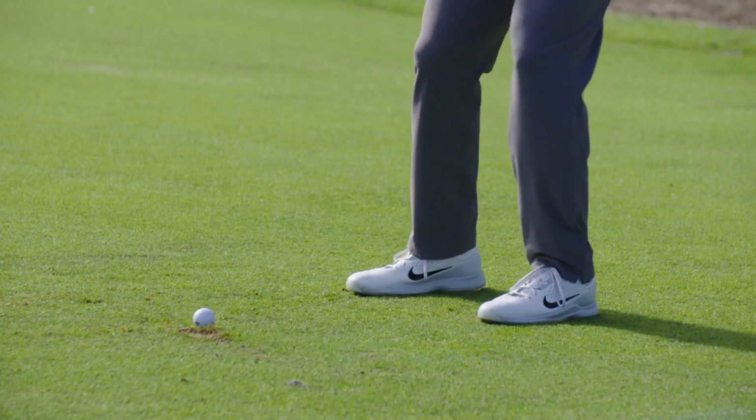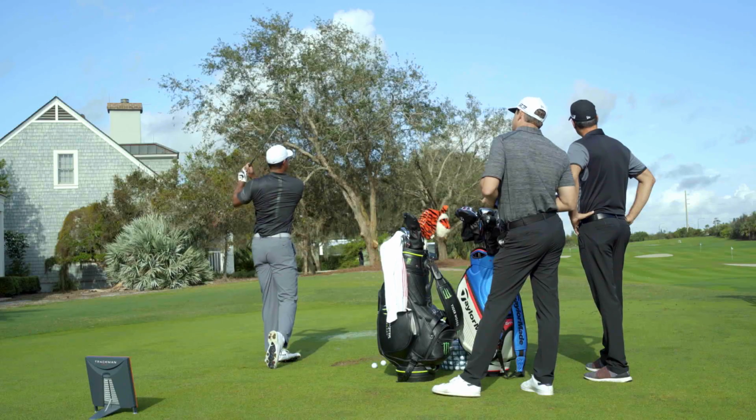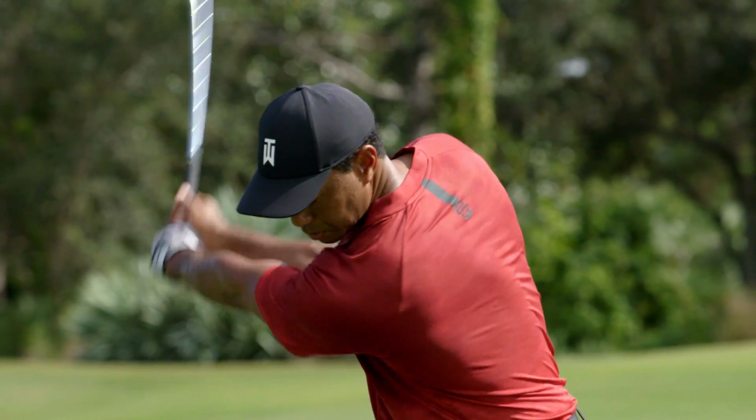To have Tiger, who's arguably one of the hardest guys to fit in the world, to play a TaylorMade iron, that's a huge accomplishment. And I think it speaks volumes for what we can do as a company and also for our technology and for how good our irons are.